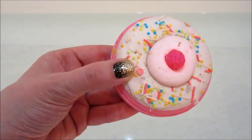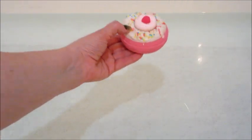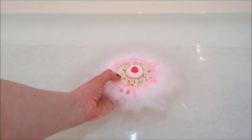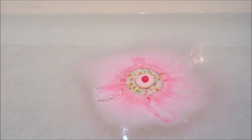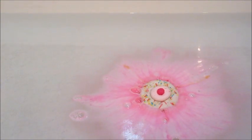Today I have a demo from Soak, Fizz, and Bubbles. This is their raspberry cream donut, which is super adorable and smells amazing. The fragrance notes, the description for it is a sweet combo of summer berries and cream. And I definitely agree with that. There's a light berry scent, very sweet, and definitely enjoyed the scent of this bath bomb.